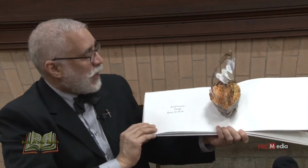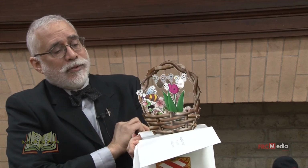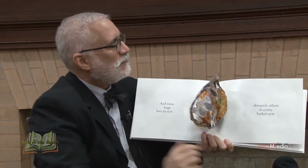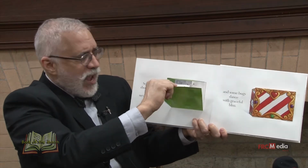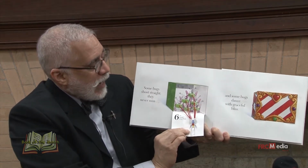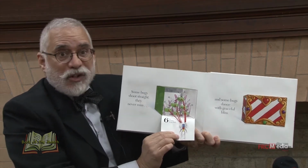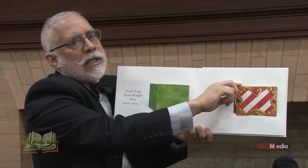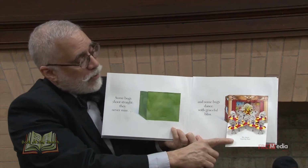And some bugs love to rest alongside others in a cozy basket nest. They do look very comfy, don't they? Some bugs shoot straight. They never miss. And there's 6 hungry bugs. They caught the little fly with their tongue. They're good shots. And some bugs dance with graceful bliss, like the beautiful dancing bugs.